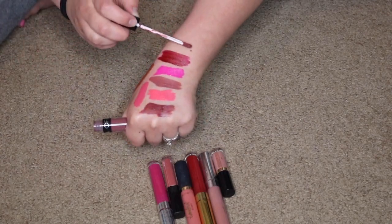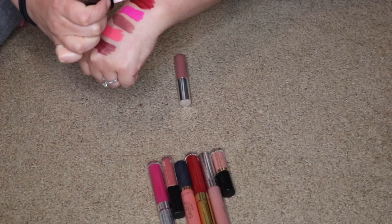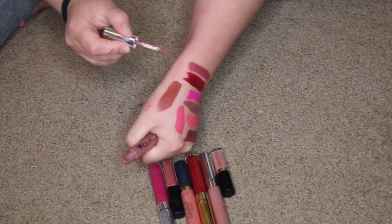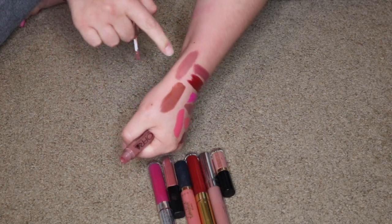I don't remember these being so moussey. I haven't used these in a while. But that's a really pretty shade, so I'm going to hold on to that. And then I have Pasadena, which is probably my newest one, I think, that I have. So I'm probably going to hold on to that one as well.